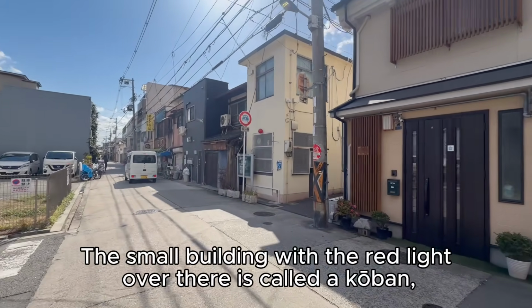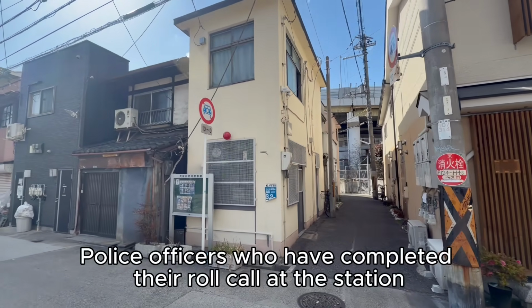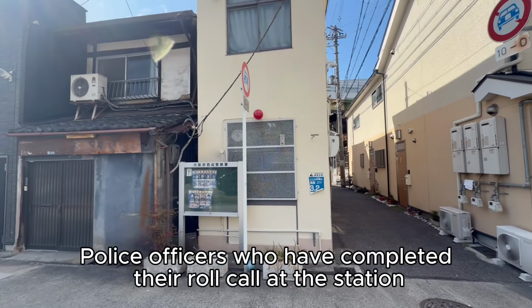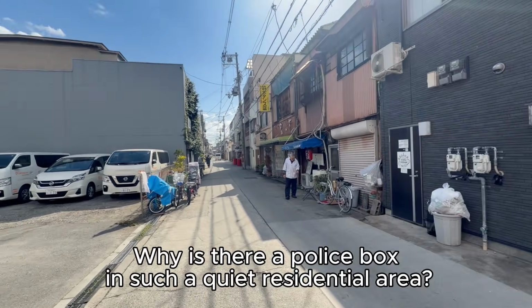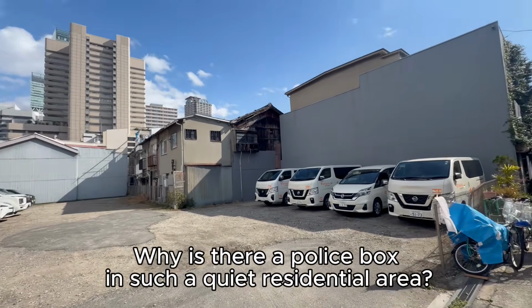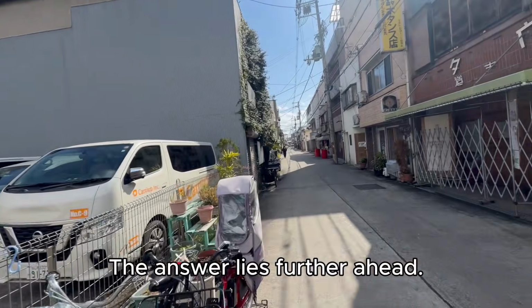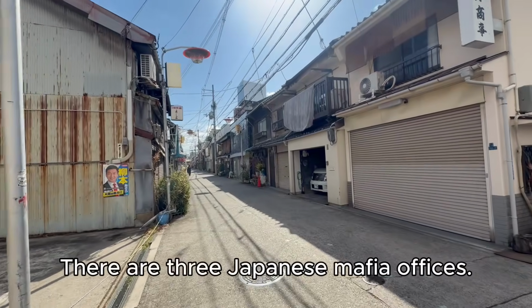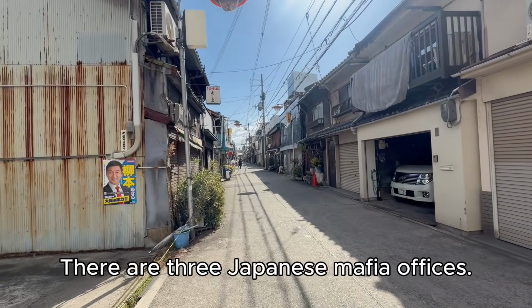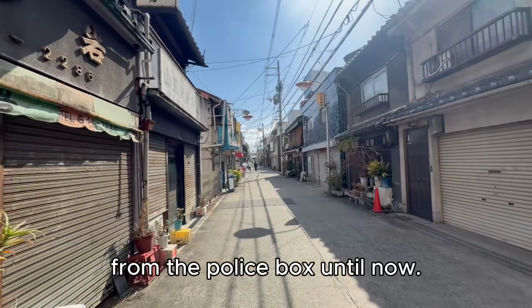The small building with the red light over there is called a koban, or a police box. Police officers who have completed their roll call at the station stay here to provide 24-hour coverage. Why is there a police box in such a quiet residential area? The answer lies further ahead. There are 3 Japanese mafia offices. It is in the footage that I have been fast-forwarding from the police box until now.